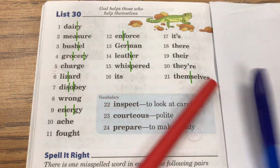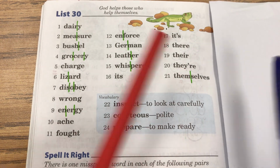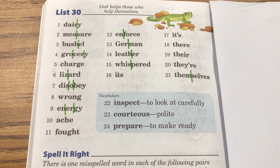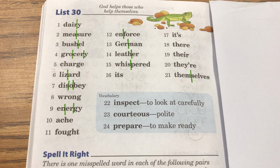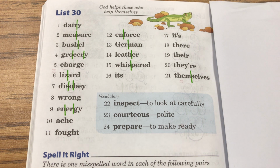Hey, third grade, grab those pens. Let's mark some spelling words. List 30. If you haven't done so already, pause the video and split the syllables. Clap them out. Use your green pen if you got one at home and split your words with syllables.